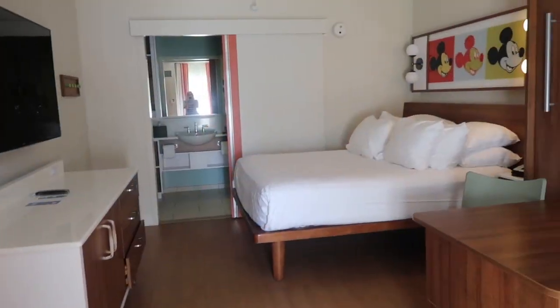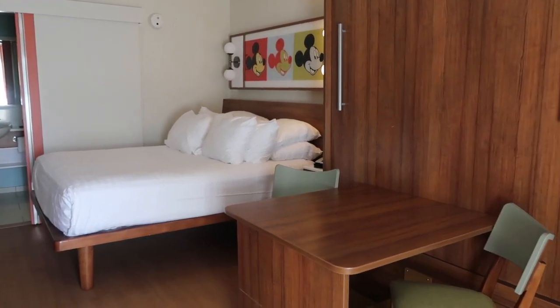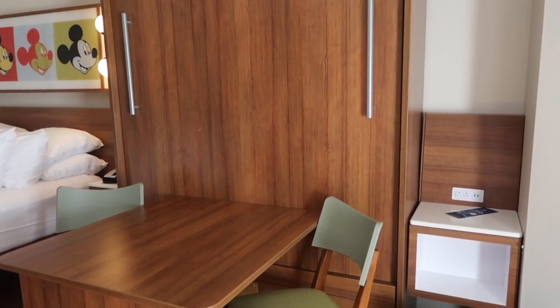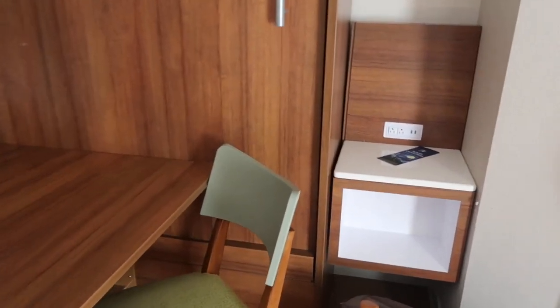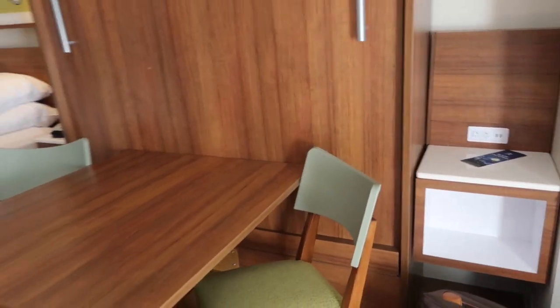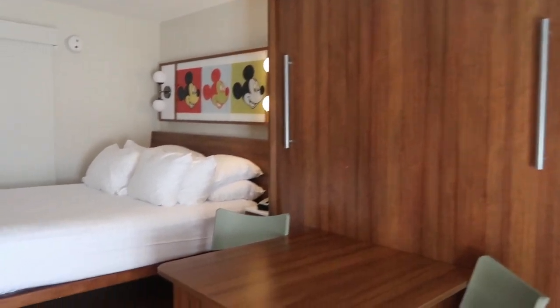This is a room tour of Pop Century Resort, newly renovated rooms. This is a first floor room in the 60s area of the resort. There is a storage cubby right as you enter with some charging station. Table with two chairs that folds down to a Murphy bed.